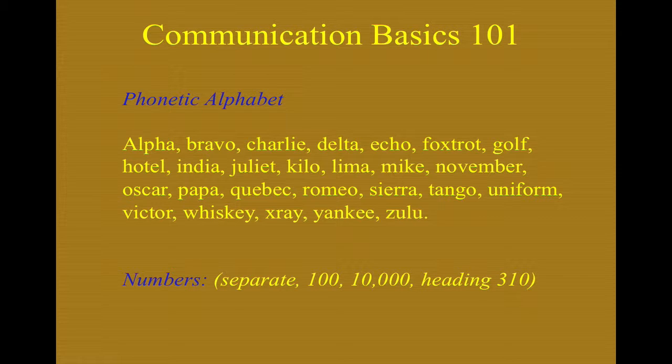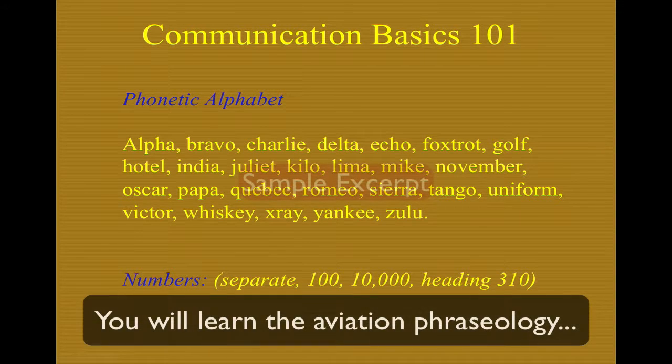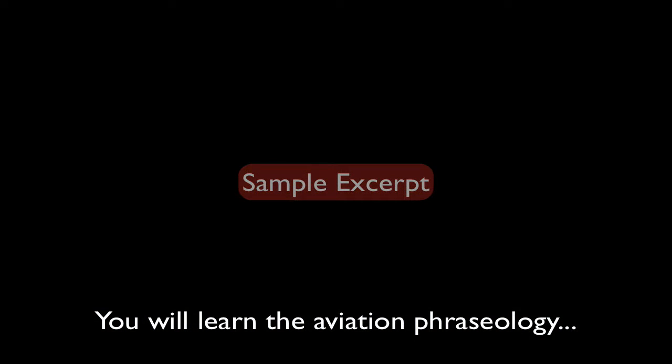Phonetic alphabet. Make sure you memorize that. Numbers are all said separately. So for example, if I was going to say the number 10, I would say one zero. A lot of times you'll hear on the weather broadcast visibility one zero, and beginners will hear that and say, it sounded like the visibility is 0. That's what I heard. One zero. Or if it's 100, it's one zero zero.